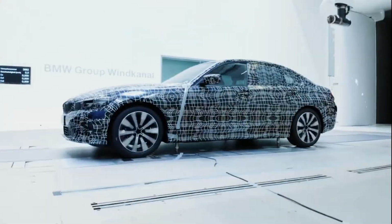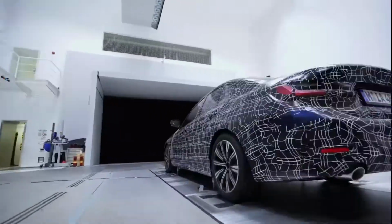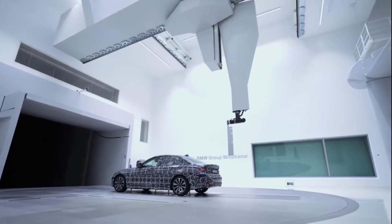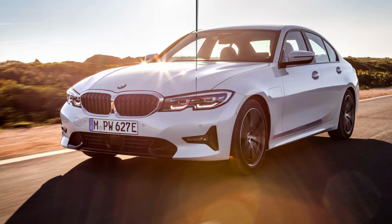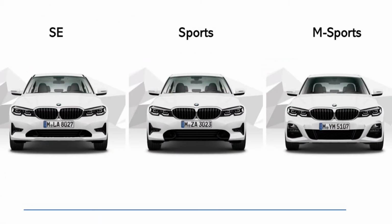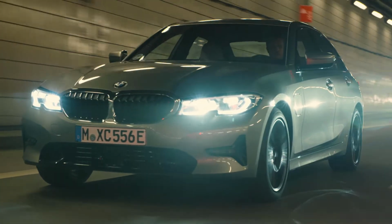With CO2 emissions of just 39 grams, the 330e holds strong appeal for company car drivers, who will no doubt be looking at its 16% benefit in kind liability, a significant advantage over its diesel models. All this extra technology hasn't come at the cost of drivability or choice. The 330e feels just as good from behind the wheel and comes in SE, Sport and M Sport trim. There is plenty of room for passengers too, although its boot has shrunk to 375 liters as a result of the battery pack.